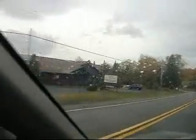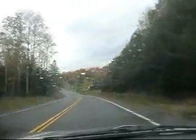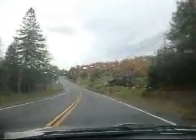Cascade cross-country ski center. Not open yet. Look at this place. Block by the guardrail. Yeah, there's colors everywhere.